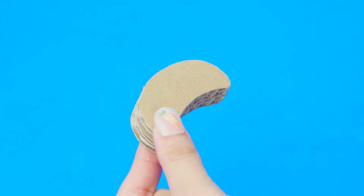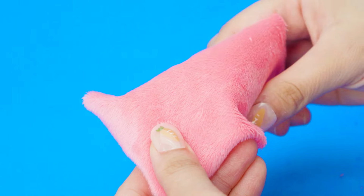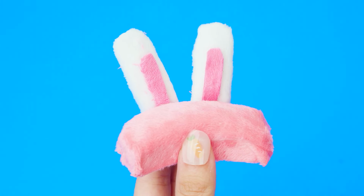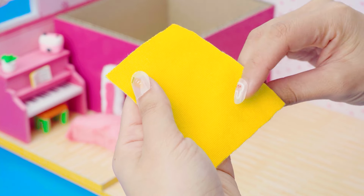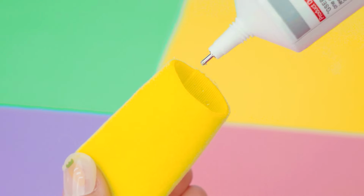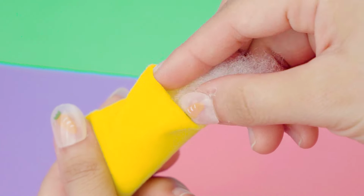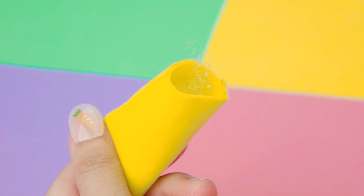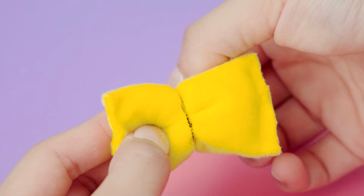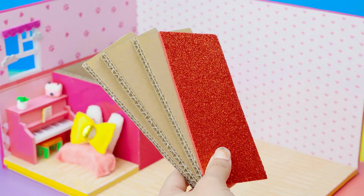Living room with a beautiful and so funny sofa. Using a lot of cotton and yellow fabric to make a bow for the sofa. Rainbow stairs to go up and down.